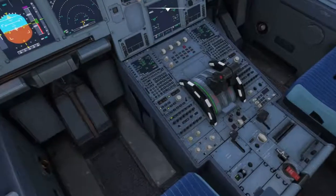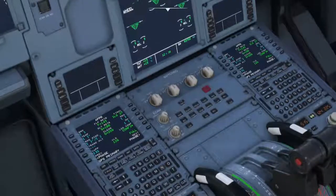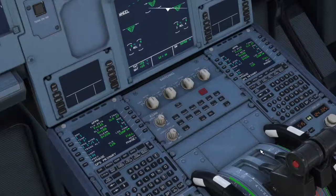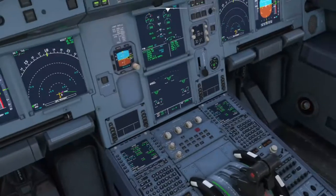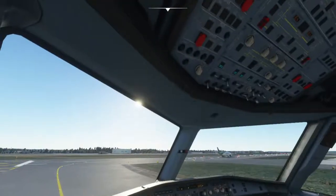So guys, my tower frequency is on standby. I just wanted to let you know something. There is this button called TO CONFIG right here on the pedestal column. This means takeoff configuration check. It will do our takeoff configuration check to make sure that we haven't missed anything. If I just click this, see, I have to set auto brakes to max. If I set this auto brake panel to max, it will diminish. Cabin check, I have to check cabin oxygen supply, I guess.